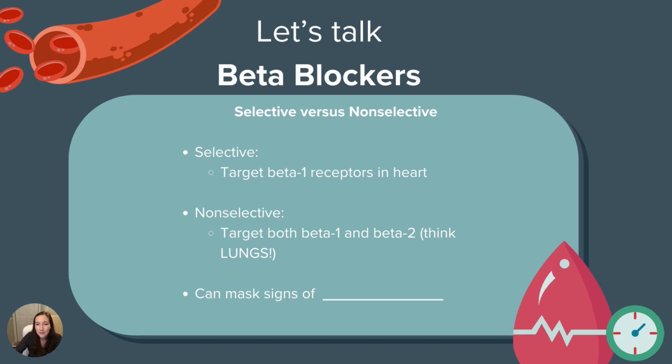One other thing to keep in mind is that when a client is hypoglycemic, norepinephrine will induce tremors and a rapid heartbeat and other symptoms that we think of in hypoglycemia. So, if we block those receptors and consequently block those effects, the signs and symptoms of hypoglycemia might be lessened or even masked within a client. So, this is something we absolutely need to educate our clients who are diabetic on.